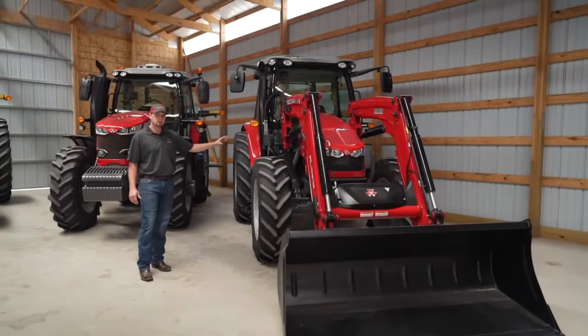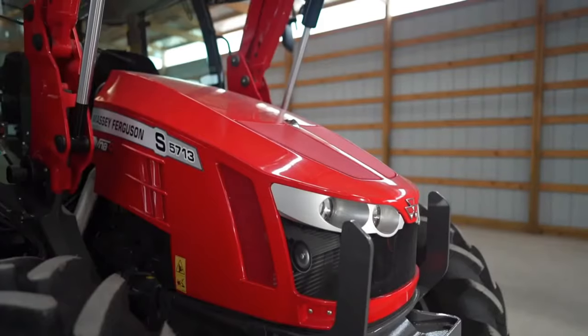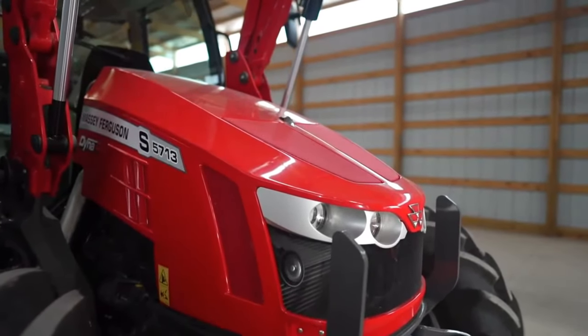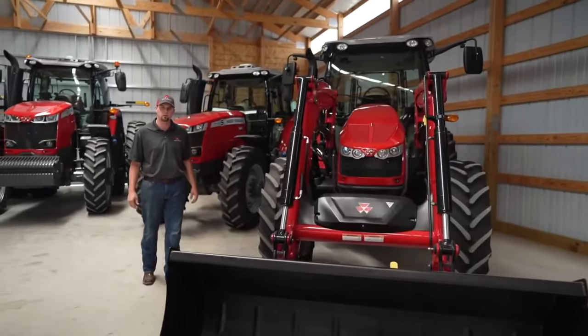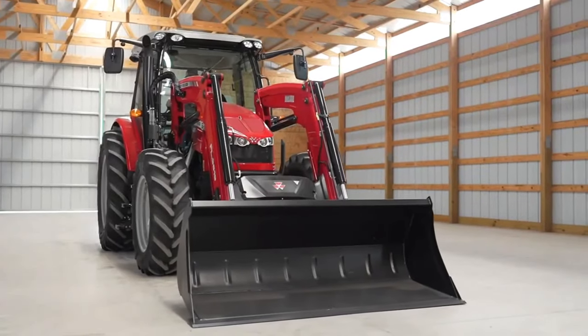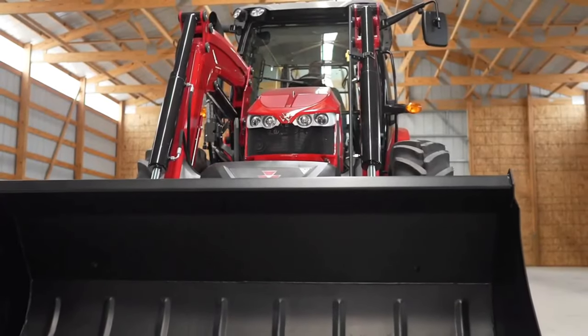This is a 5700 S-Series tractor. This tractor provides great visibility for loader work. With the slope nose hood, as you can see here, it comes in a Dyna4 transmission with our 4.4 liter AGCO power engine. It's great for hay work, snow removal, roadside mowing, and many, many other applications.